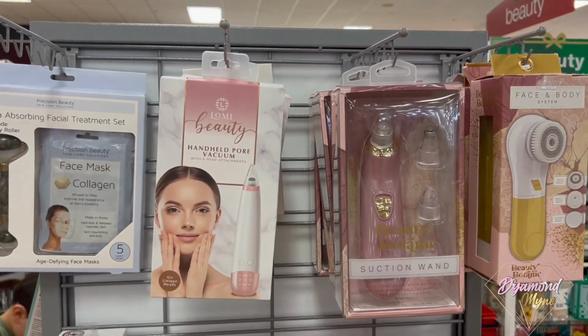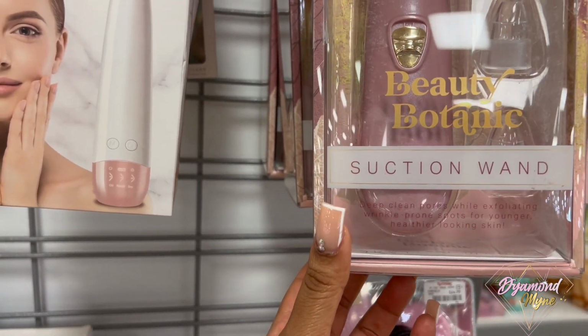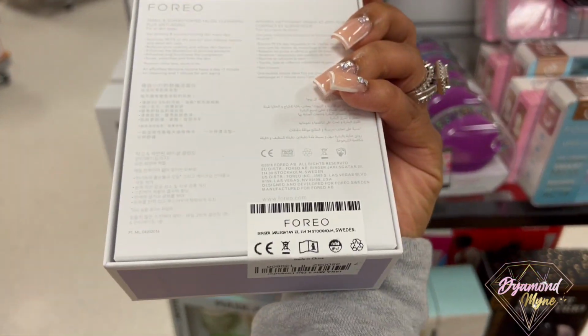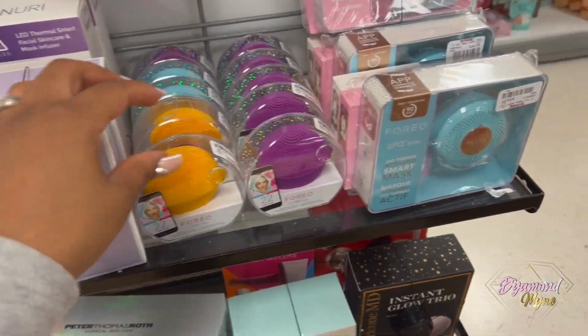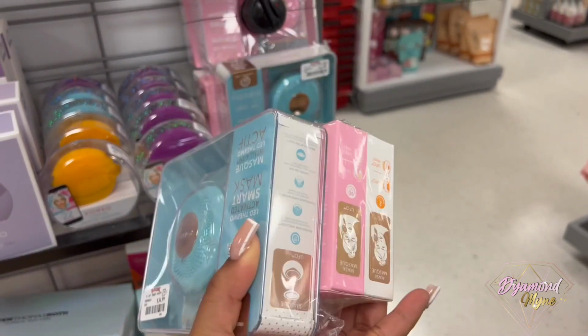So first of all, let's talk about it, because normally I skip this section because my TJ Maxx normally does not have good beauty products, but I was really intrigued by this section right here. And of course the Foreo Mini, you guys know, it's my favorite skincare device, and the simple fact that they have pretty much all of the devices, you know, your girl got y'all.